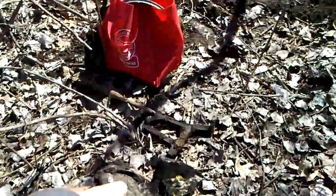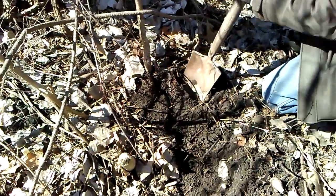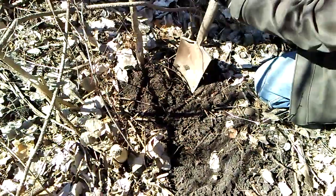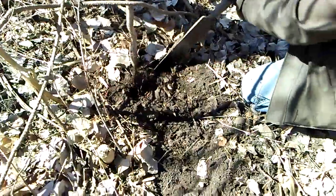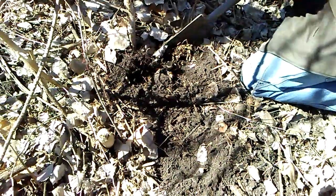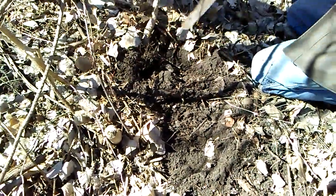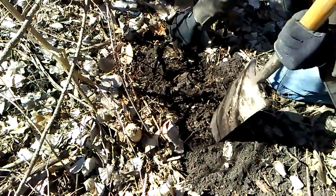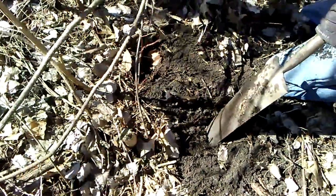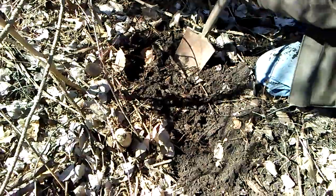Oh, it's still squeaking. Okay, so I won't be super disappointed yet. Oh, I hit something metal. There's something metal from there. We'll replant that tree. It's actually a good little maple, I think. Oh yeah, something's moving.